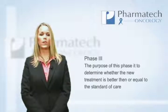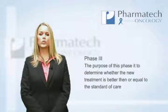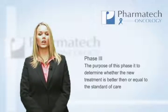When possible, neither the doctor nor the patient knows which treatment the patient is getting. This is called a double-blinded study. It should be noted that randomized patients, even those who do not receive the study drug, will never receive substandard care. Clinical trials require that a study drug be tested against the currently accepted standard of care treatment.